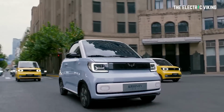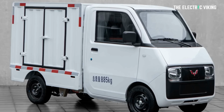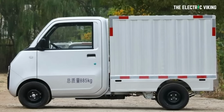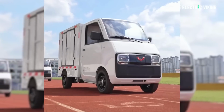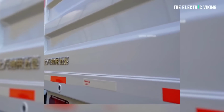And this is a variant of the Wuling Hongguang Mini. This thing is called the Wuling E10. It's a very narrow electric van with a center driver's seat and a closed cargo box. The E10 is developed for delivery companies and postal services. I think it's genius. What's even more genius? It's electric and it costs $4,000.